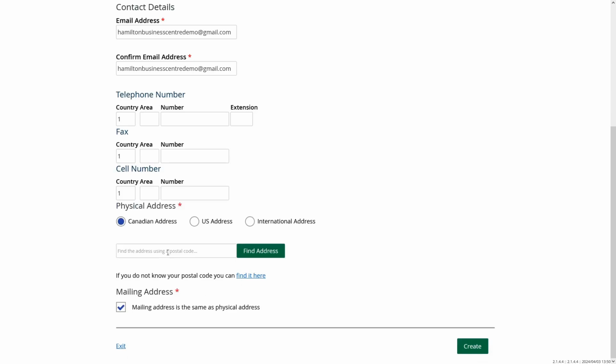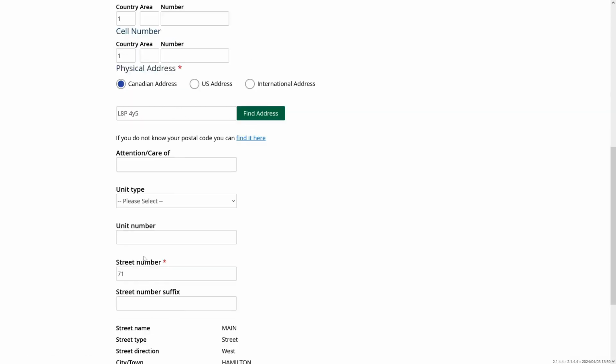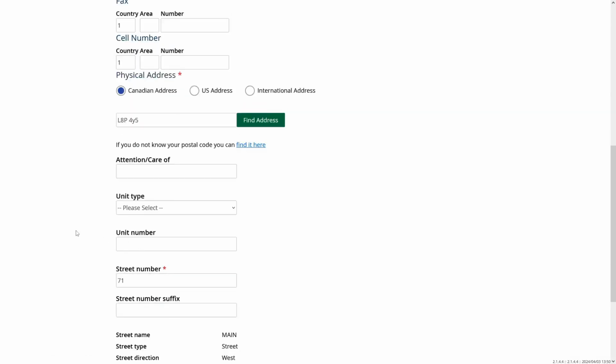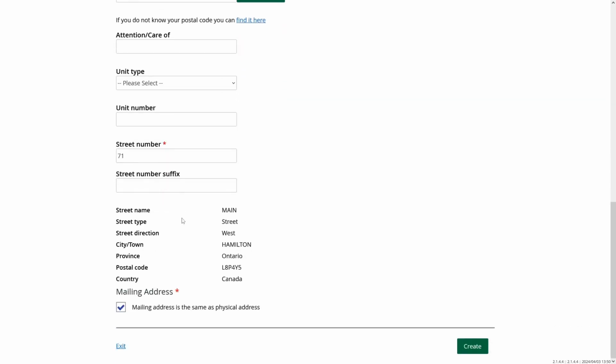When filling out the address details, the system will ask for your postal code. It will then search for your street address with the information provided. Select the appropriate street number. Confirm that the information is accurate. Here, I have simply put the address of Hamilton City Hall. However, you will put in your primary address.